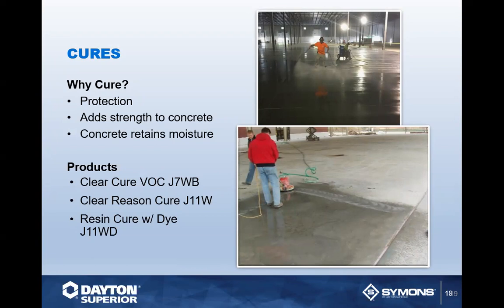But I want you guys to remember, if you remember one thing from the chemical portion of this today, it's if you have a concrete contractor, or if you are doing concrete at your home, use an ASTM C309 approved curing compound to cure the concrete. It makes the concrete a lot stronger. Heidi selected a few here: Clear Cure VOC J7WB, Clear Resin Cure J11W, and Resin Cure with Dye J11WD. All of these are ASTM C309 approved membrane forming curing compounds that are easily removed.